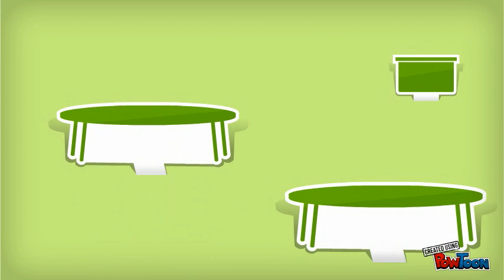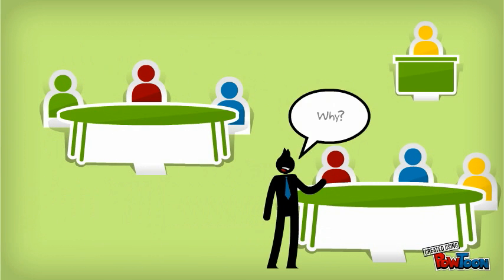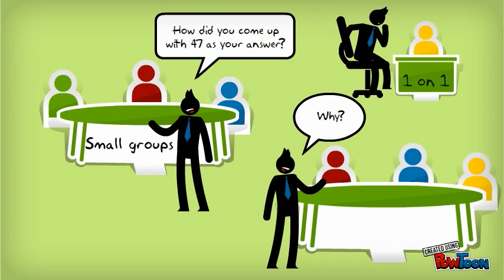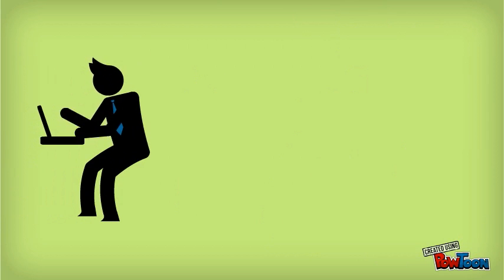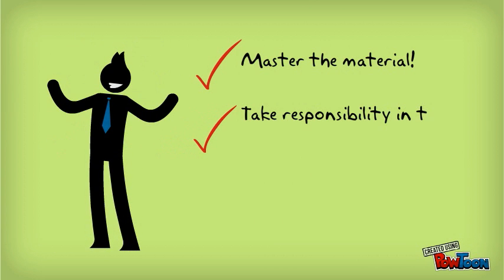During this time, I am walking around engaging in conversations with students, asking them why and how. I am challenging them to think deeper. I am able to work with them in small groups and one-on-one. It takes a lot more time and energy on my part to put the flipped classroom together, but it is so worth it seeing the students master the material and take responsibility in their own learning.